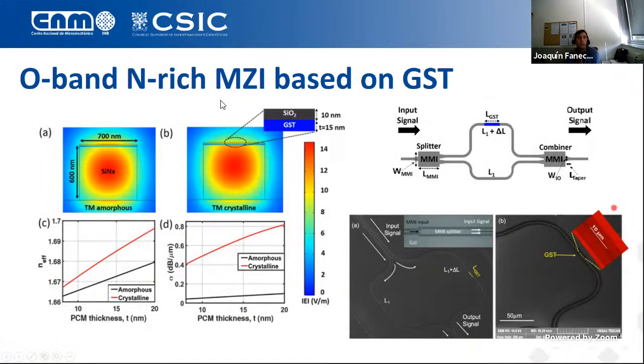And I will move also to the O-band and reach Mach Zehnder. So we did a Mach Zehnder interferometer. That means you have the input light here, you split the light in two, and then you combine it here. So you have an interference. If you put the material on top of one of the arms, you create here a change in phase and in amplitude.